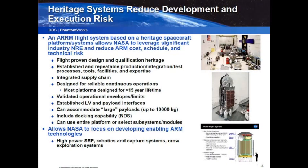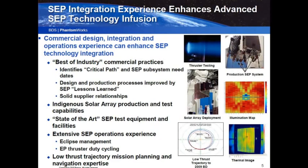Okay, all right. So we'll go to the next chart. Integration experience for solar electric propulsion technologies. There are lots of uses of SEP in today's GEO comsat and other application space mission markets. The advanced solar electric propulsion that's been talked about for this mission is quite a leap in terms of power, both for the thrusters and for the solar arrays. But there are many years of operational experience out there operating these systems, doing station keeping at GEO, or in the context of the vehicle that Boeing has recently developed, the 702SP. It actually uses the solar electric propulsion to orbit raise.